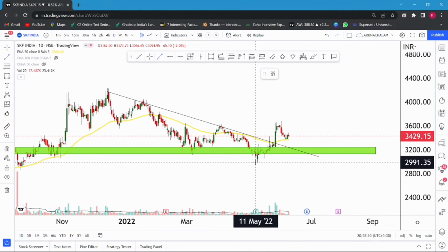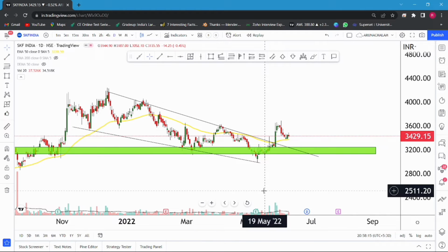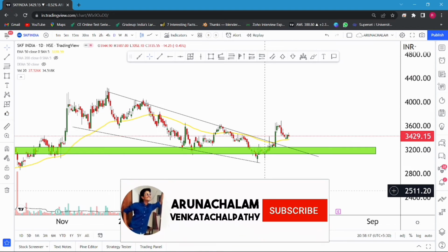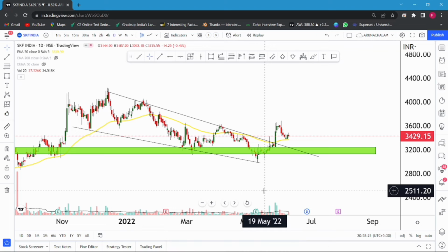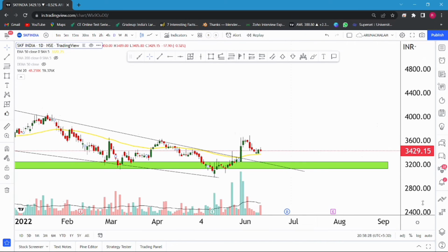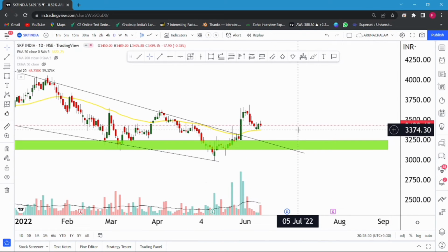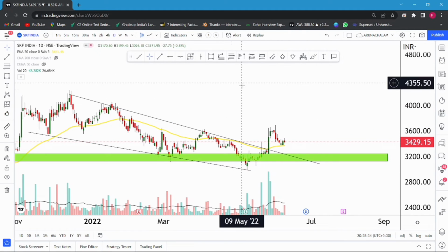So taking entry at current market price is fine, and one can use the 50-day exponential moving average to ride the rally, or else take entry above the price range of 3600, and the price range of 4000 to 4100 can be taken as the main target for the stock for short term. So the stock looks bullish for short term, and the stock is just reacting near the resistance zone. So the resistance breakout should happen for short term. So consider going long in the stock for short term.